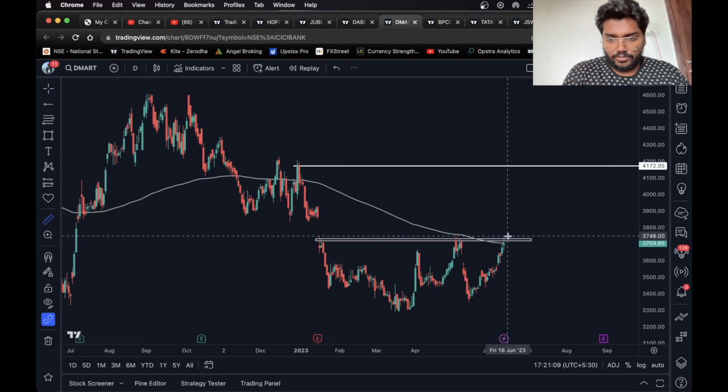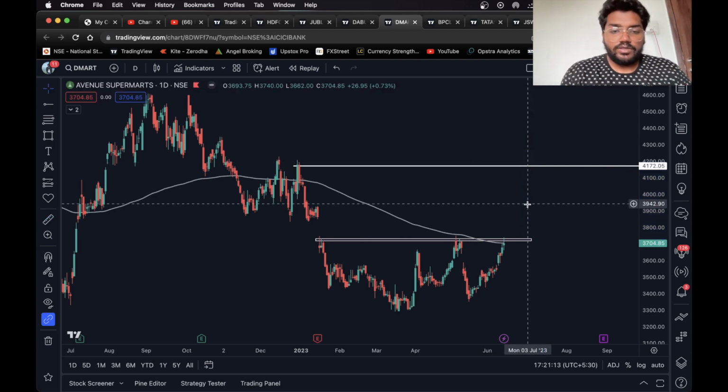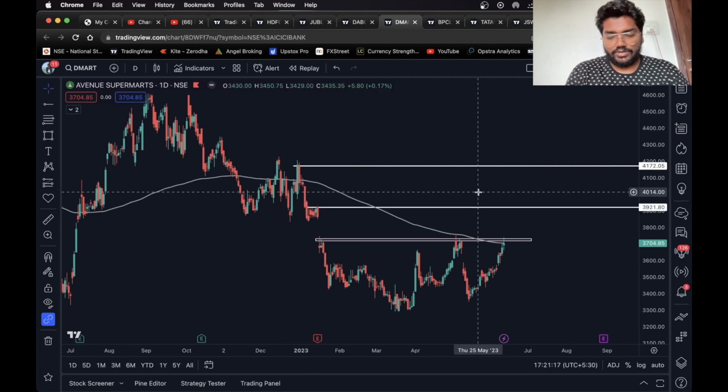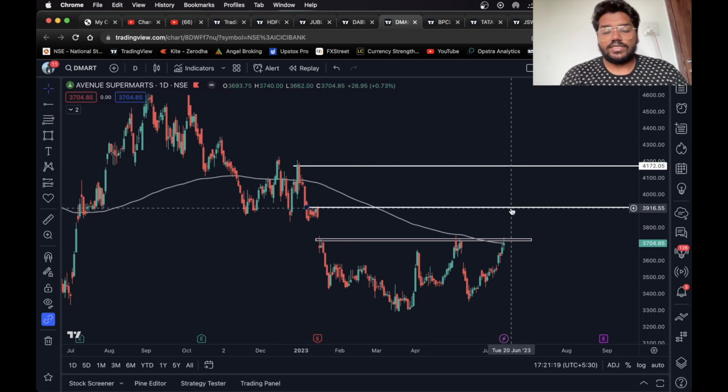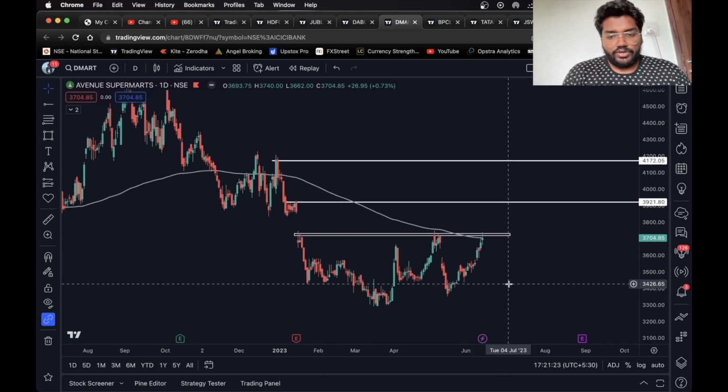Okay, I'll just check how big this is. Okay, 12% is very big. If you can't hold it that much, you can just hold it till this level. Okay, this you can consider as the first target and this as the final target. So this is it for DMart.